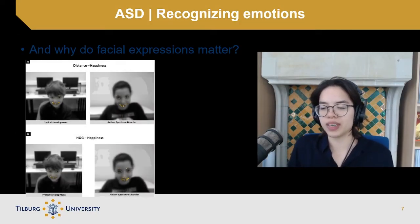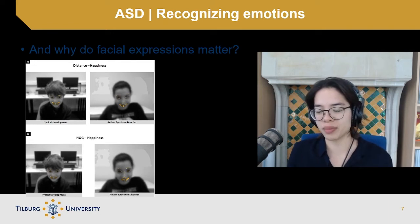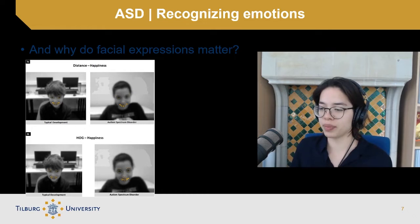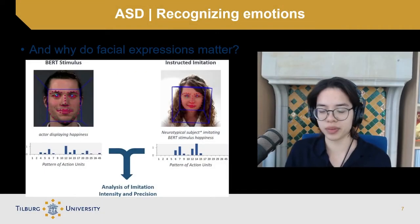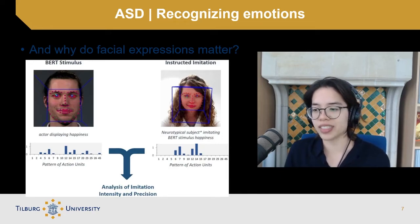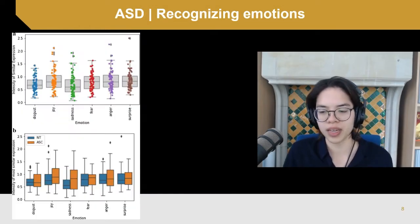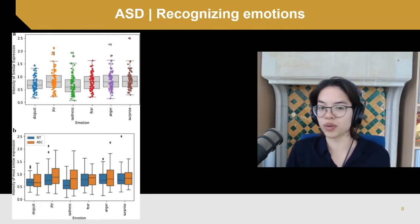So why do facial expressions matter? Well, again, because it's a way of communicating, and without having that properly aligned, you can get loads of issues. People with autism have a different baseline, so they communicate happiness differently, but they also interpret happiness differently. And they've also had people with autism mimic others, and it turns out they just have different connotations with, say, a smile. So they kind of have a different language than neurotypicals. And you can see this in this graph as well. It depends on what kind of emotion, so it's not a uniform difference, but there certainly is a difference.